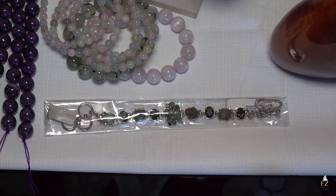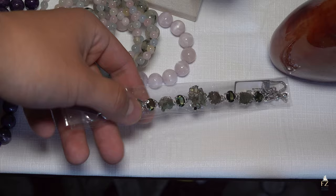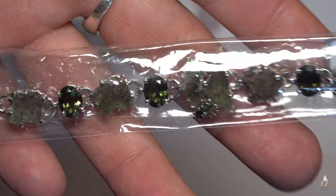And I got 2 pieces here. I actually got 3. I sold one already. It was just gone. This is a bracelet. This is probably the single most expensive item that I bought at the gem show. I think it would be this.